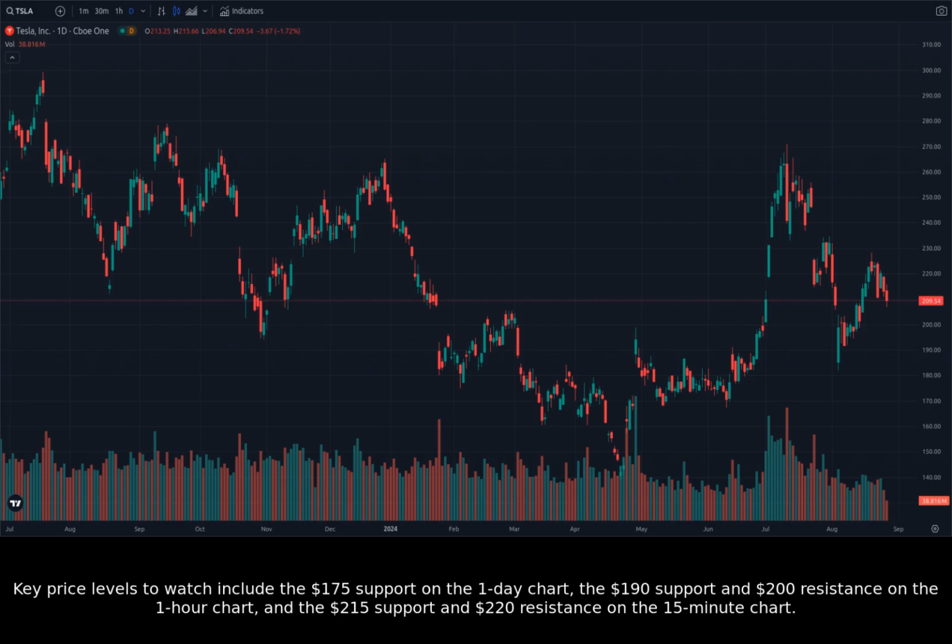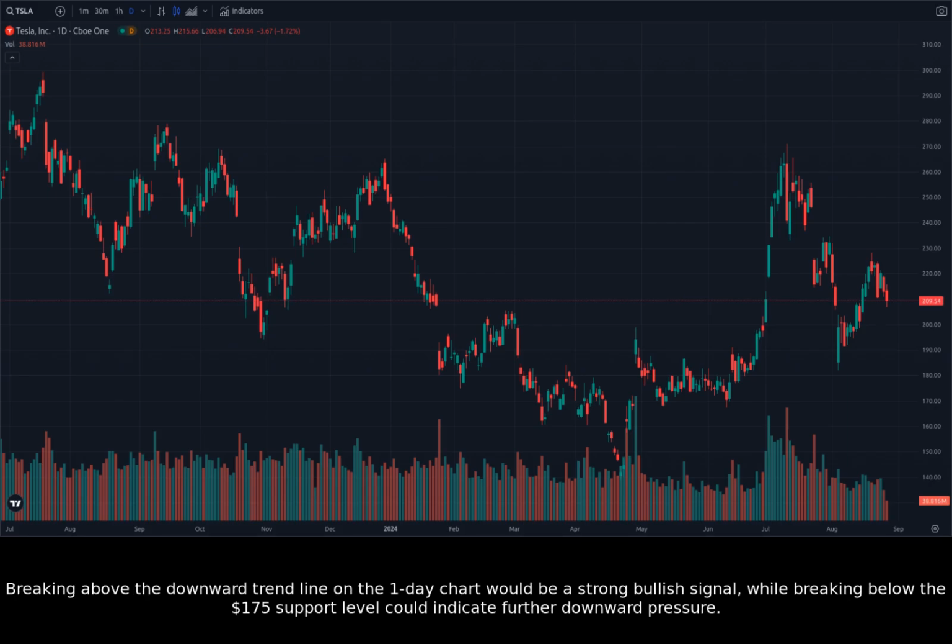Key price levels to watch include the $175 support on the one-day chart, the $190 support and $200 resistance on the one-hour chart, and the $215 support and $220 resistance on the 15-minute chart. Breaking above the downward trend line on the one-day chart would be a strong bullish signal, while breaking below the $175 support level could indicate further downward pressure.